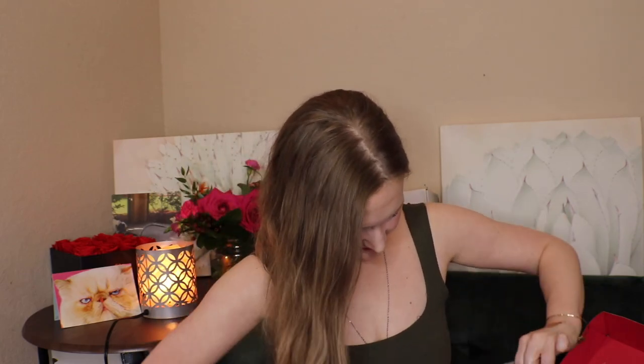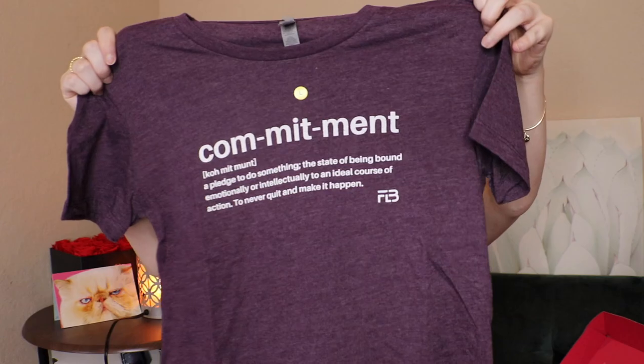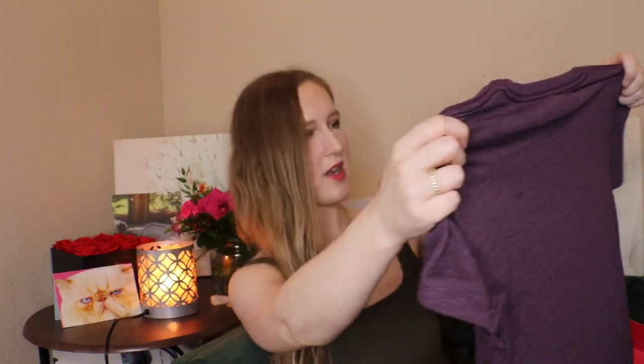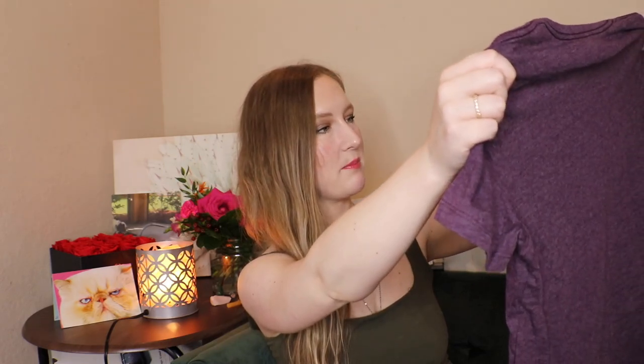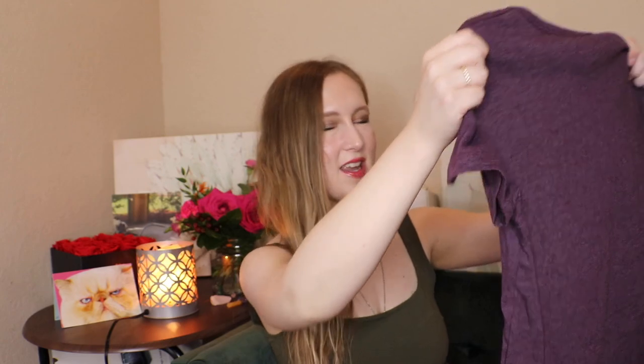And last but not least, we have our shirt. It looks purple. Commitment. I'll read what it says. It defines it. Isn't that so cute? Commitment. A pledge to do something, the state of being bound emotionally or intellectually to an ideal course of action, to never quit and make it happen. Bomb ass booty, making it happen.